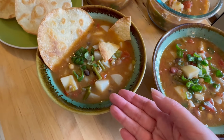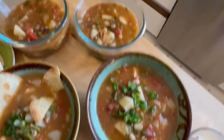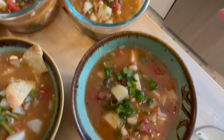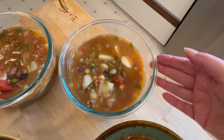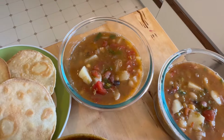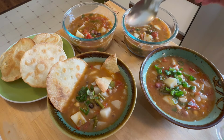1 serving of, let's call it vegetable bean soup. 2 servings of vegetable bean soup. 3 servings of vegetable bean soup. 4 servings of vegetable bean soup. If you wanted to meal prep, I think they would freeze really nicely.